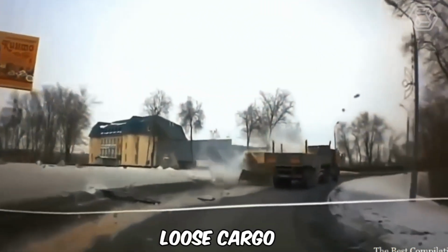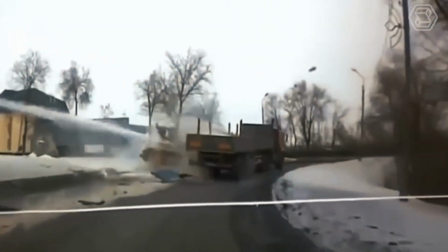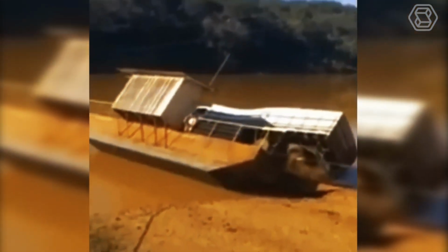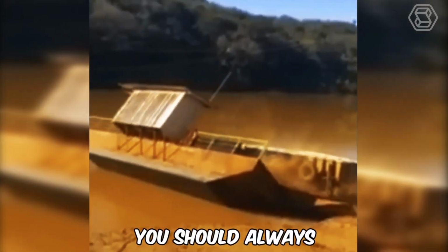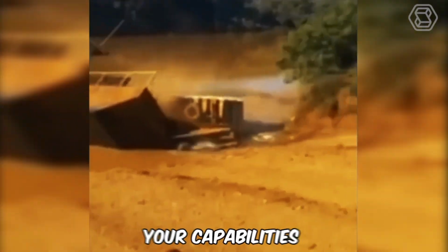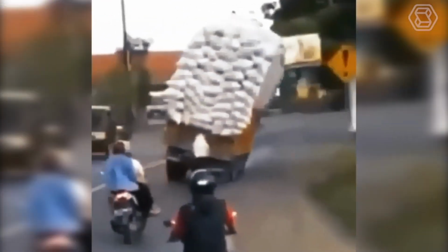That's the price of loose cargo. And even in winter. When doing any transportation, you should always adequately calculate your capabilities. Otherwise, you can lose not only the cargo, but also your vehicle. Oh wow, he's been on the road for a while. That's commendable.